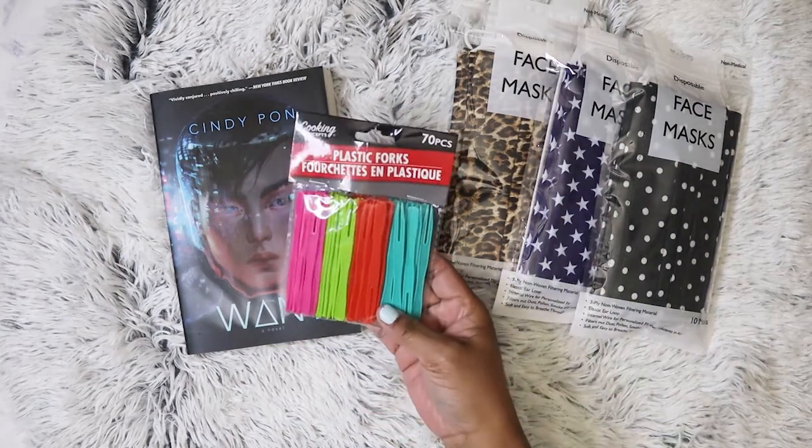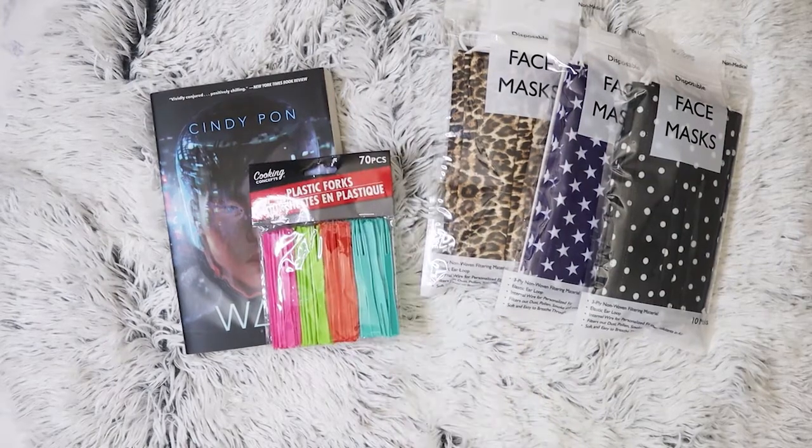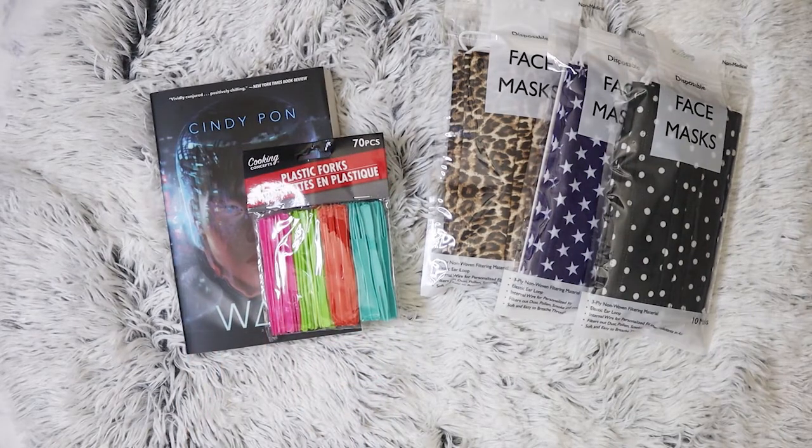So I bought these plastic forks because I was going to use them for when I'm melting the wax beads, when I'm doing some wax seals, because I just did my very first wax seal. And I completely forgot that I was supposed to use a toothpick, so that when I use two different colors, I can swirl it around and it'll look better. So I figured I'll just go ahead and get these. There's 70 pieces anyways, and it's plastic.